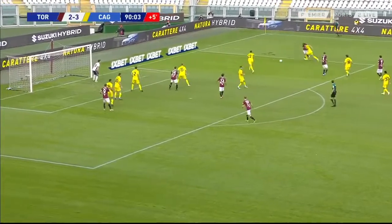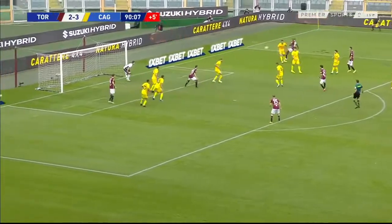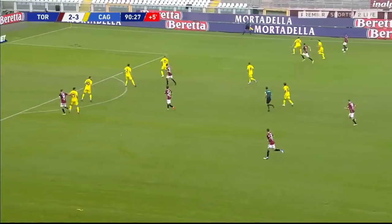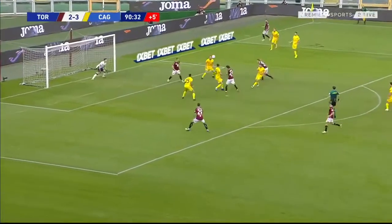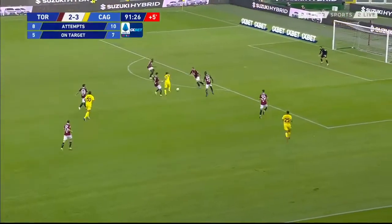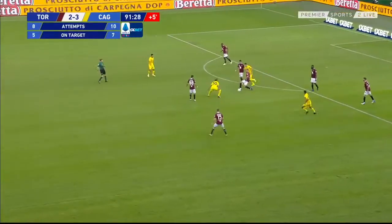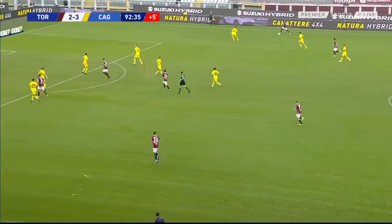Here's Singo. Singo beating his man. What can he do here, the number 17? Ball in. Good work from Singo. He has Lukic ahead of him. Sasha Lukic. Lovely ball in. Verdi's underneath it. And Cagliari clear. Here's Caligara. Caligara just overrunning it. And Lianco. It's still 3-2. Will it remain that way?